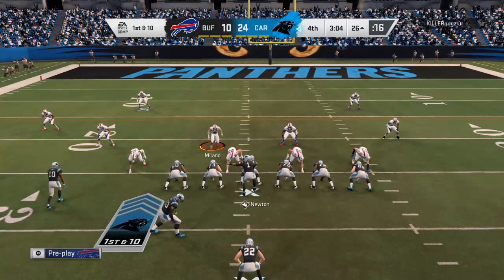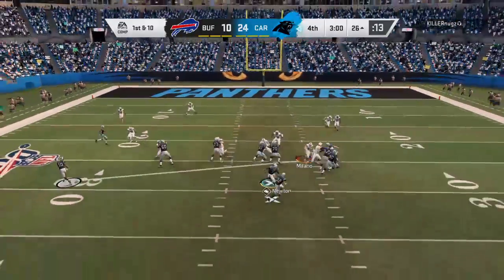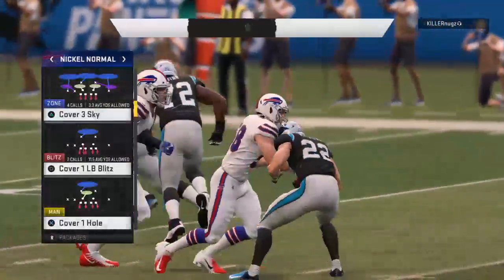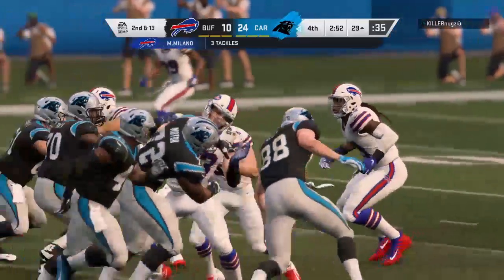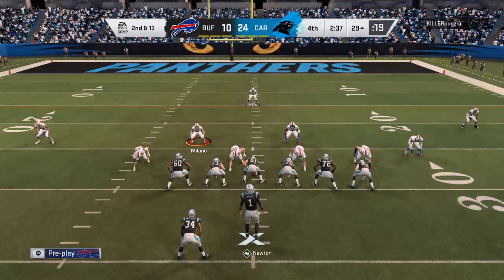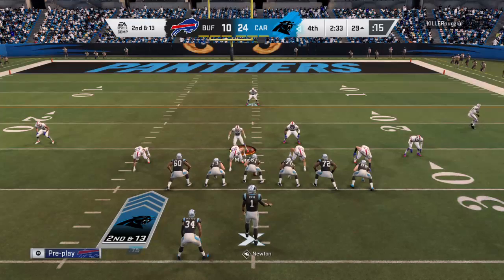All runs on this drive so far. It's 1st and 10. Now a give, right side McCaffrey. And I think this defense knew what was coming as he is smothered behind the line. They'll wind up losing 3 yards here. And it'll bring up a 2nd and 13. Set. Look at it. Yeah. Mike, 58, right there. Hey, defense, let's go.